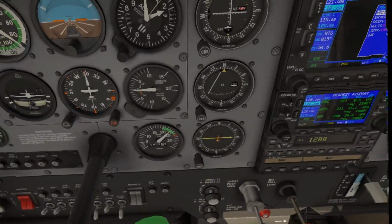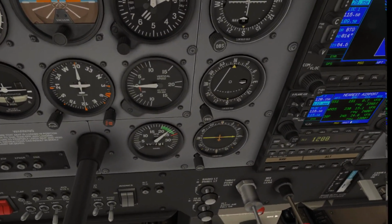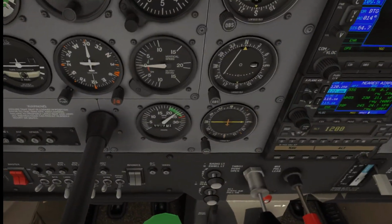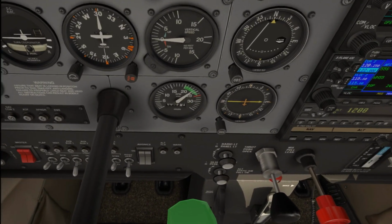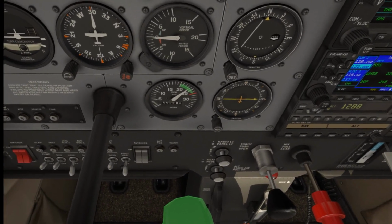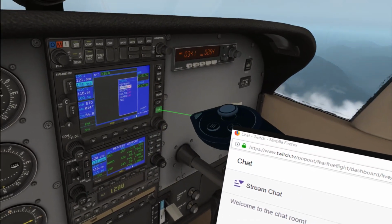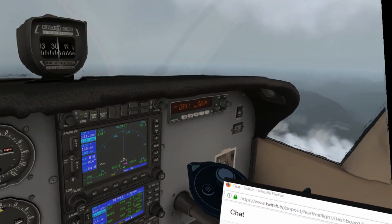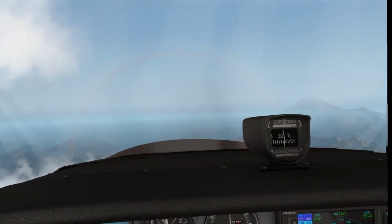Do we want vectors or do we want one of the waypoints? I want a waypoint. I'm going to go in at Erica at 5,000. So we're going to take Erica. We're going to load that. We won't activate it till, I guess, after we pass Mount Rainier.